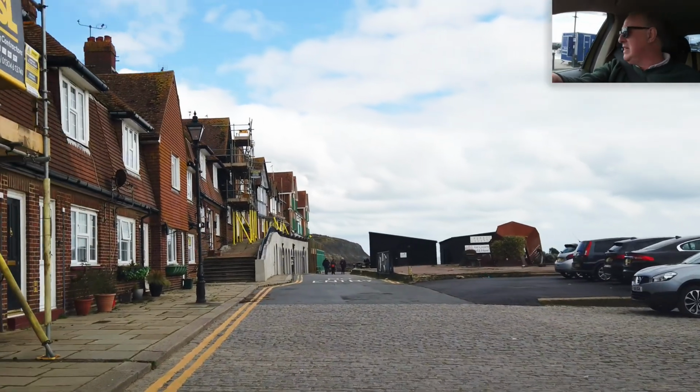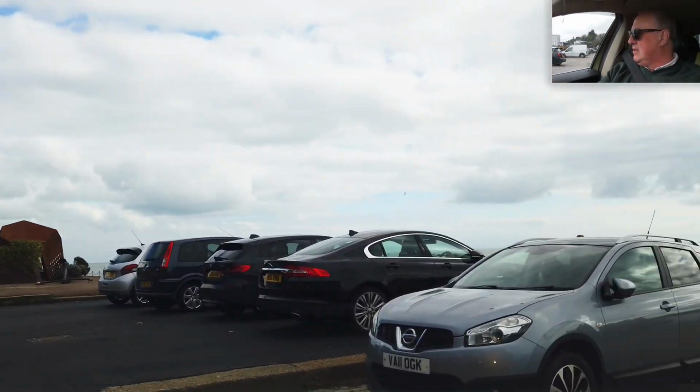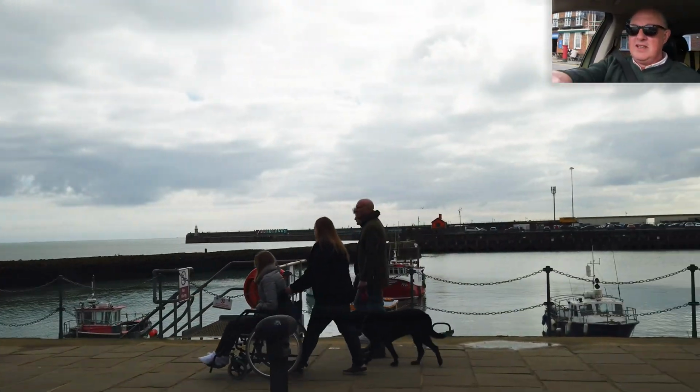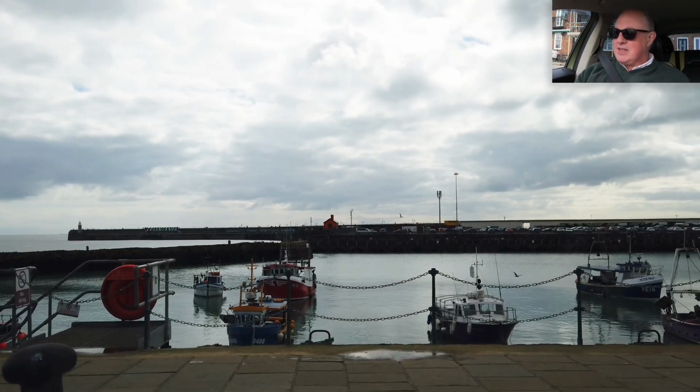Can I pull up here? Yeah, let's pull up here where all the people are and look at the harbour for a moment. Folkestone Harbour, the tide is in. I like it when the tide is in. There you go, Caple Le Ferne to Folkestone Harbour. Not bad. A few hazards there, weren't there?